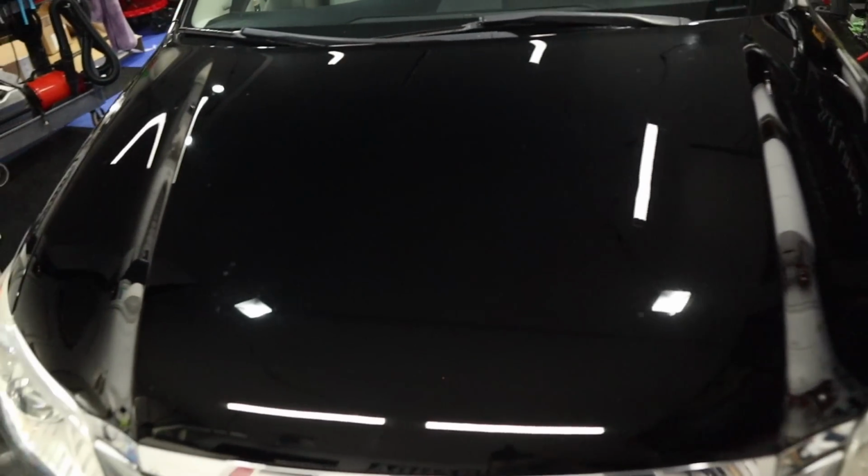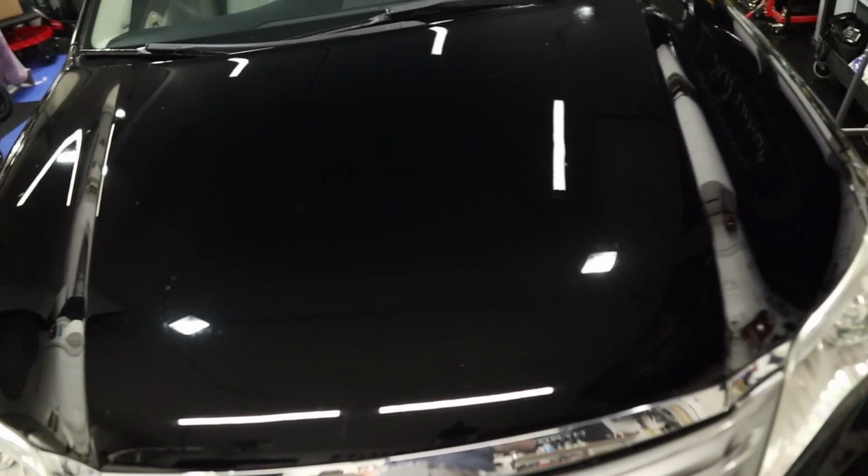Now, is a ceramic coating bulletproof? Is it going to protect against that? No, nothing is. I know some people say, oh, certain sealants, you know, whatever they are, can protect against that.